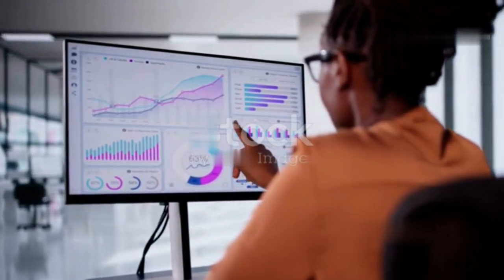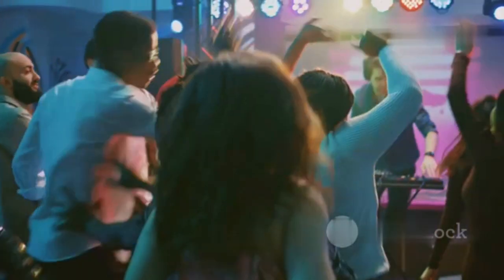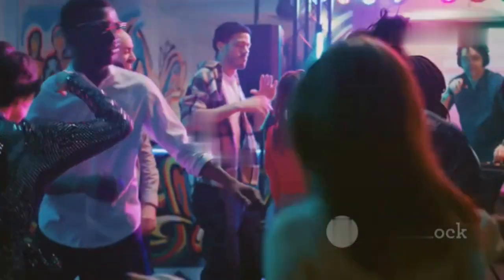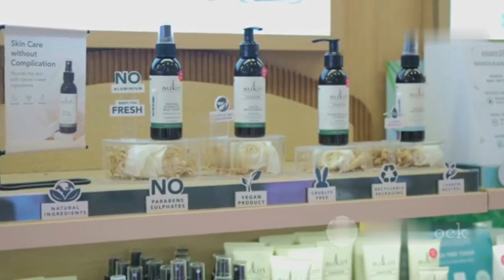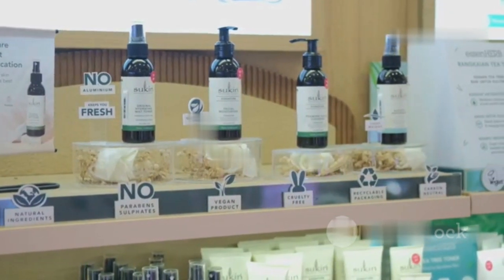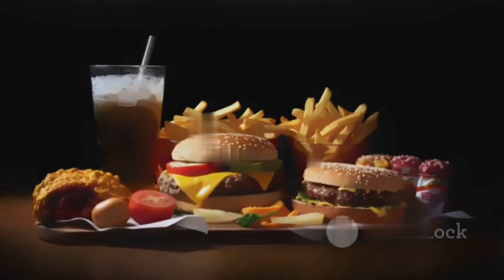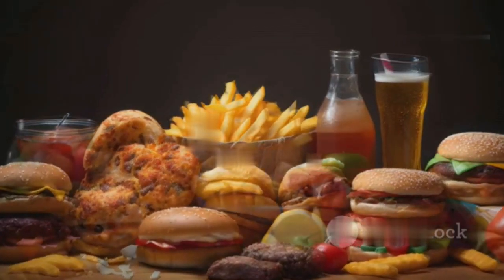Step 1. Know your target audience. Imagine you're throwing a party. Do you want to invite the whole neighborhood, or do you want to focus on the people who will actually have fun and enjoy the music you're playing? Facebook lets you target your audience based on things like age, location, interests, and even behaviors. So, if you're selling eco-friendly beauty products, you can specifically target people who care about sustainability or follow beauty influencers. You wouldn't advertise your eco-friendly skincare to someone who's all about fast food, right?